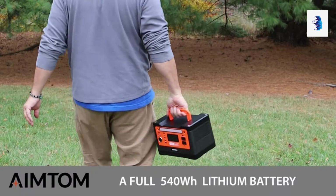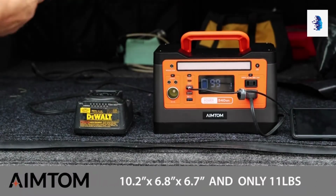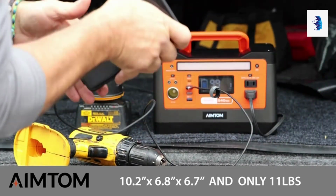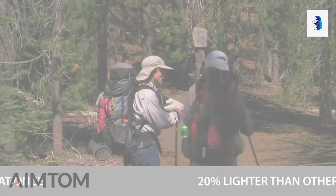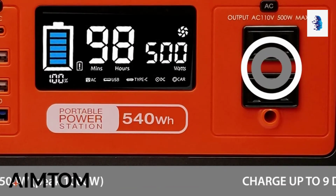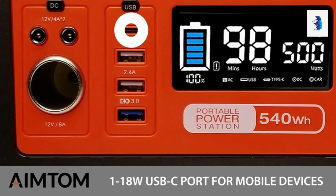With a full 540 watt-hour capacity, this travel-friendly power station features a well-constructed, rugged, compact casing weighing only 11 pounds, which is 20% lighter than other units of the same size. Power up to 9 devices at the same time, including 2 AC outputs at 500 watts or 1,000 watts peak, one 18-watt USB-C port that charges iPhone, iPad, Galaxy devices, Pixel, and so much more.